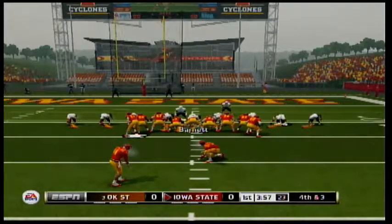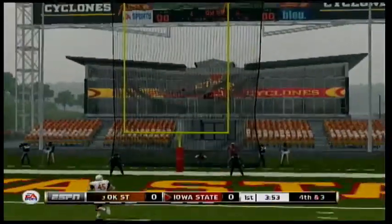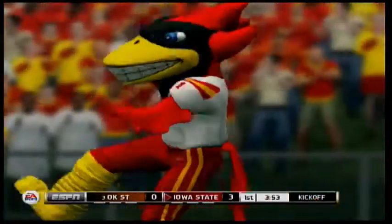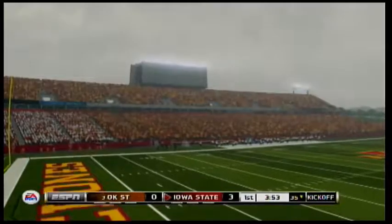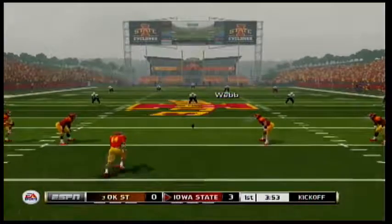Iowa State is looking to go up by three. Kicks away. And it's good. And you got to think they're pretty happy with holding into a field goal right there. They're ready for the kick.